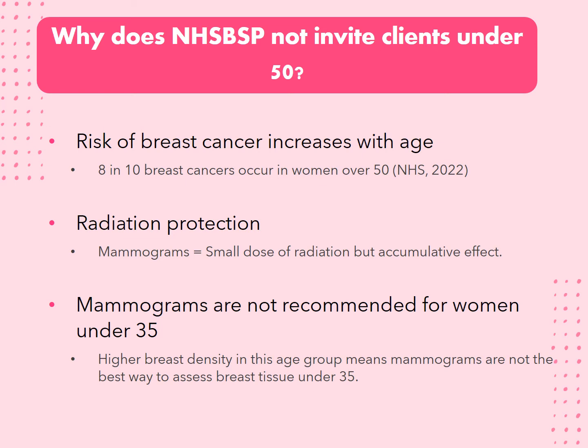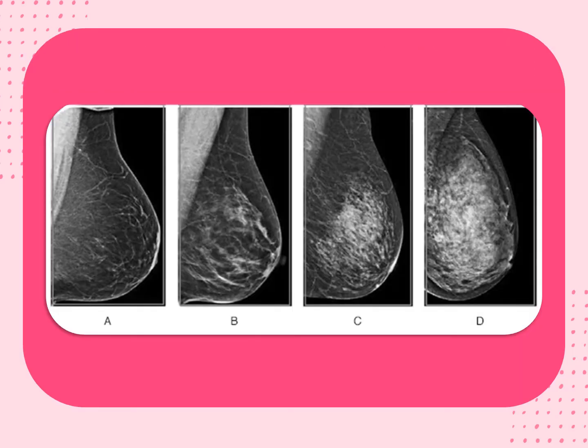Also, mammograms are not recommended for women under the age of 35. This is because of the aforementioned radiation protection issue, but also because ladies under 35 tend to have higher breast density, and this makes the mammogram less sensitive. If you look at this image, these are all the different breast densities, with C and D illustrating breast densities of women who are under the age of 35 or premenopausal. This is the typical breast density that we would see in that age group. As you can see, the mammograms are quite busy and there's a lot going on. As the breast screening programme detects very small changes in the breast, very high breast density can make those changes that bit harder to detect.